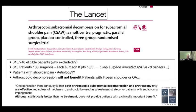I mean, again, there were 313 patients out of 740 eligible patients. Why were more than half of the patients excluded? I don't know. I mean, these 313 patients were operated by 38 surgeons. So each surgeon treated about 8 patients. So there are 3 groups. So each surgeon operated arthroscopic decompression in less than 3 patients.